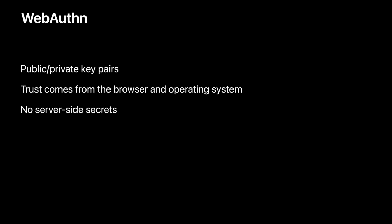Because public-private key pairs mean credentials are created and managed by the device, and private keys are never shared with the server, these keys are never going to be guessable, reused, weak, or vulnerable to your server being breached. WebAuthn also roots its trust in the browser and operating system, not the human. The software strictly enforces that credentials are only ever usable on the websites and apps that they were created for, preventing someone from even attempting to authenticate on the incorrect website.